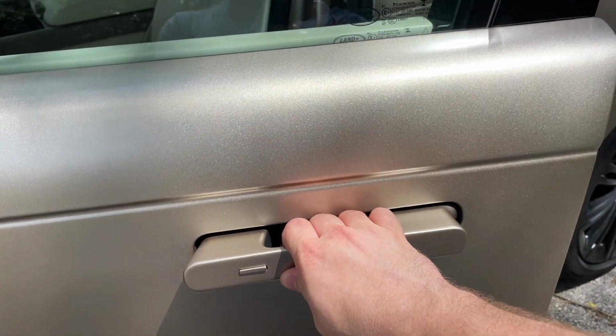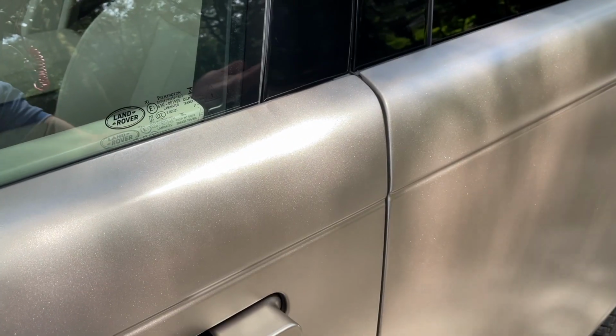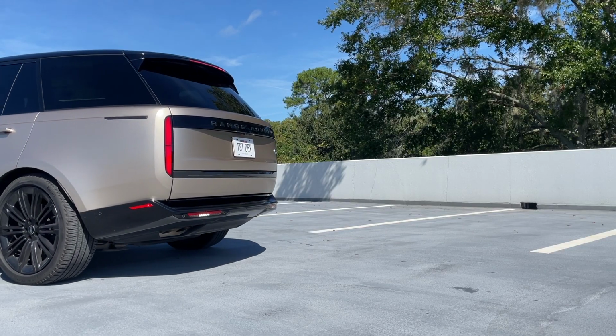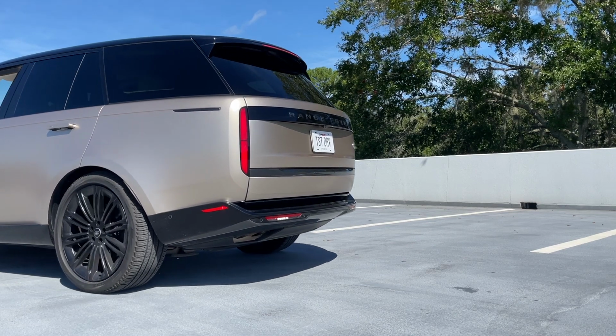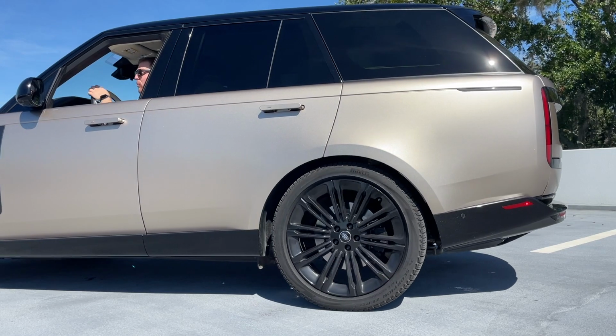You also don't need to slam these doors shut. Since they are soft close, you just bring it to a close and it'll do the rest. This Range Rover has rear wheel steering, meaning that it can get around a circle in just 34 feet. It's the most maneuverable Range Rover ever.